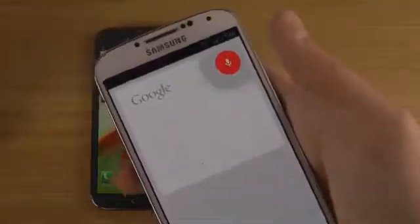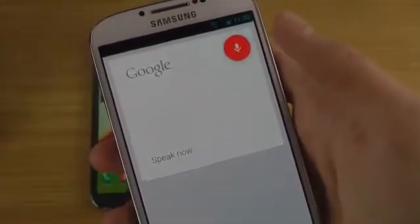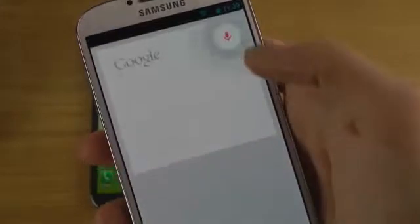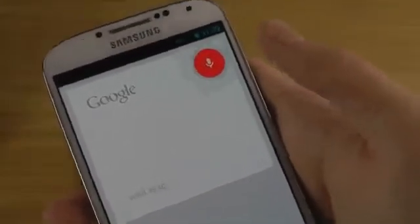Set the alarm at 5 p.m. and you can see how super quick it is. What is 2 plus 2?